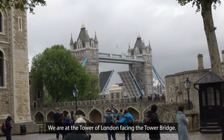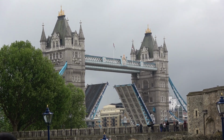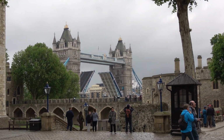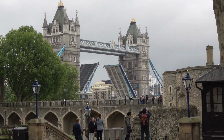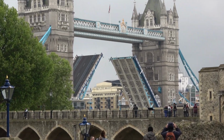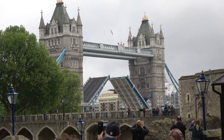The bridge is up. Tower Bridge. They did have a schedule of when the bridge would be going up, and it was at least twice today. So there it is. The central span of 200 feet or 61 meters between the towers can be raised to an angle of 86 degrees to allow river traffic to pass.